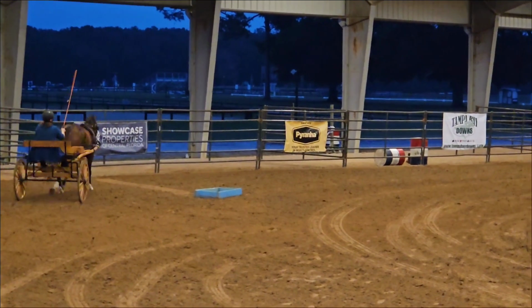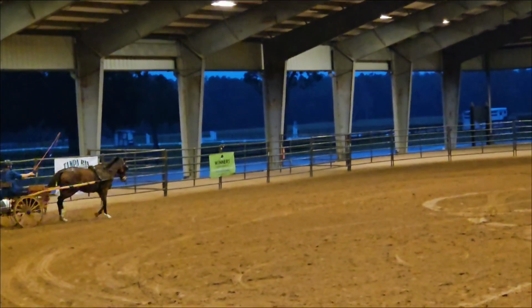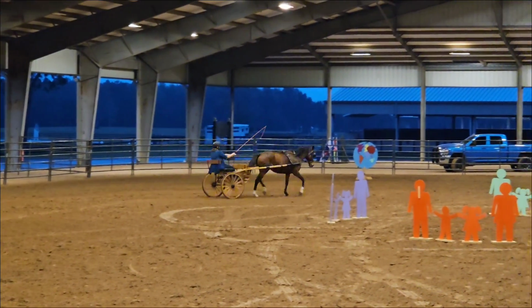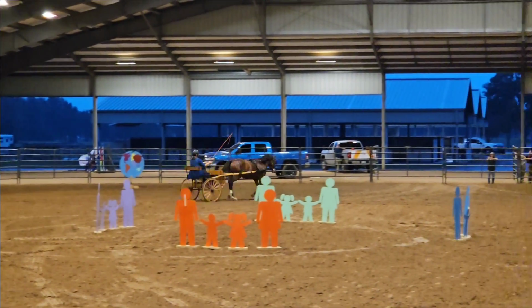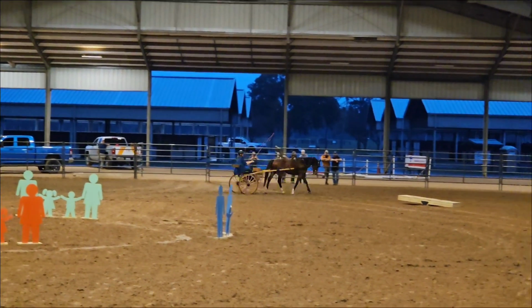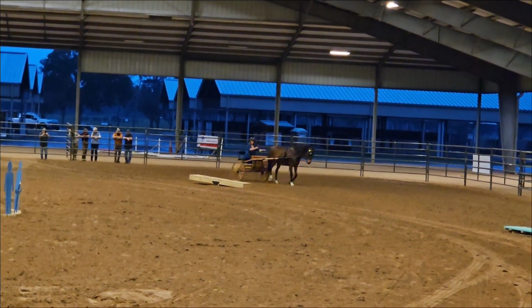So here you can see them stretch into that more extended trot, so showing off more of that speed control. And they did this at trot and at canter. I'm just showing you a couple little highlight pieces of the routine coming together. And they combined a fair bit of obstacles in with doing a lot of these other pieces.